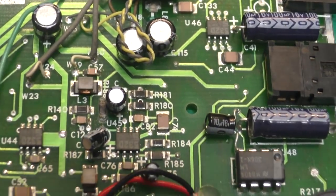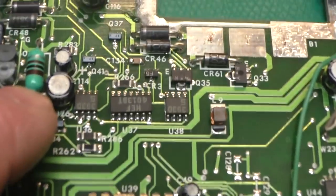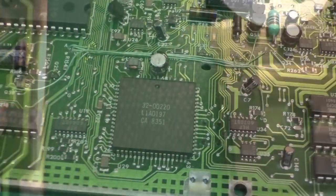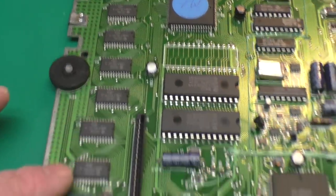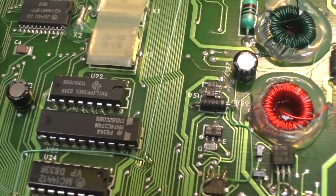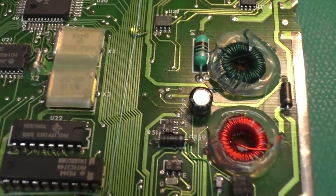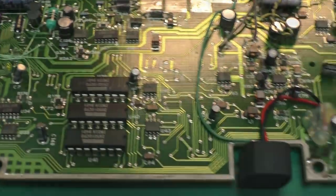Then we're up to our cassette mechanism. Huh. Get a few big chunky resistors in here. It's kind of interesting. Yeah, this whole side down here, this all looks like memory chips. Room for an extra ROM in there, maybe. 6303, that's the processor. That's going to be some type of system ASIC.